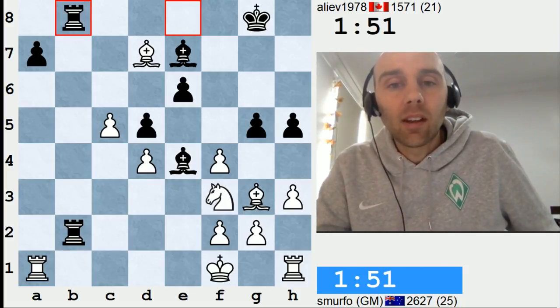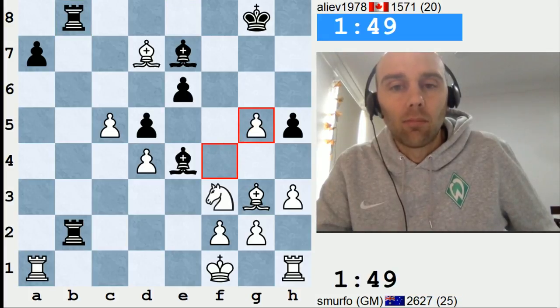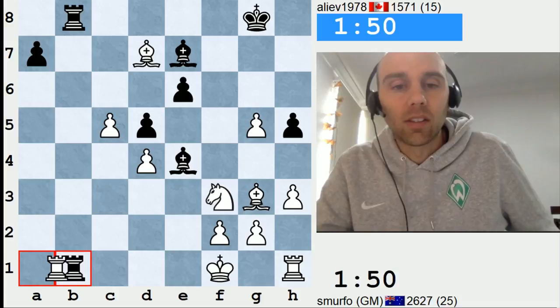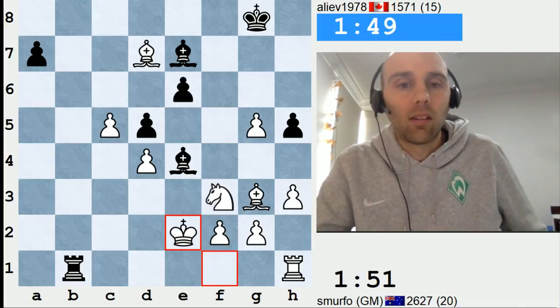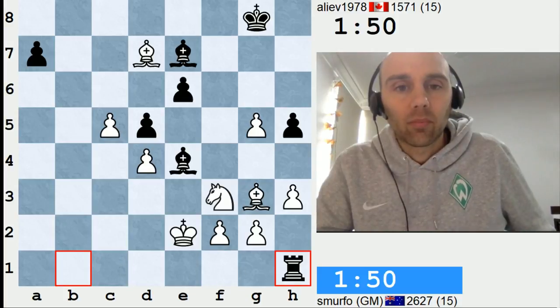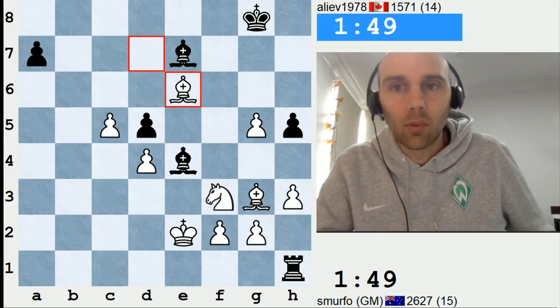I'm very tempted to sack a rook here. In fact, I think I will. I will actually sack the rook. It's been a while since I've done a sack in this banner blitz, so I'll do one here. And the point to this sack is fairly straightforward, which is that I can push this c-pawn down the board.